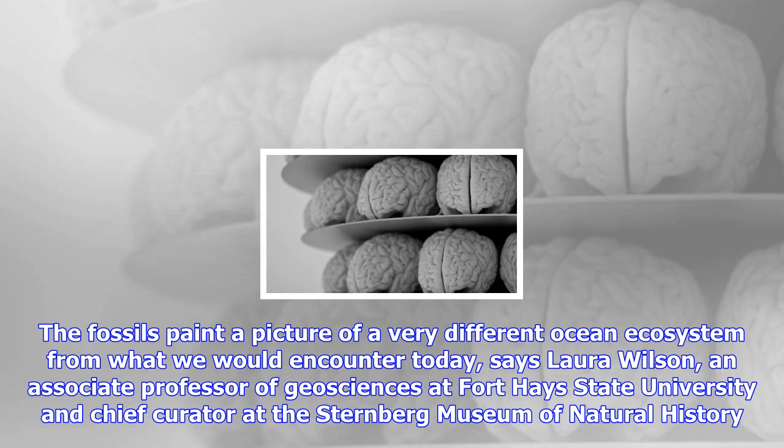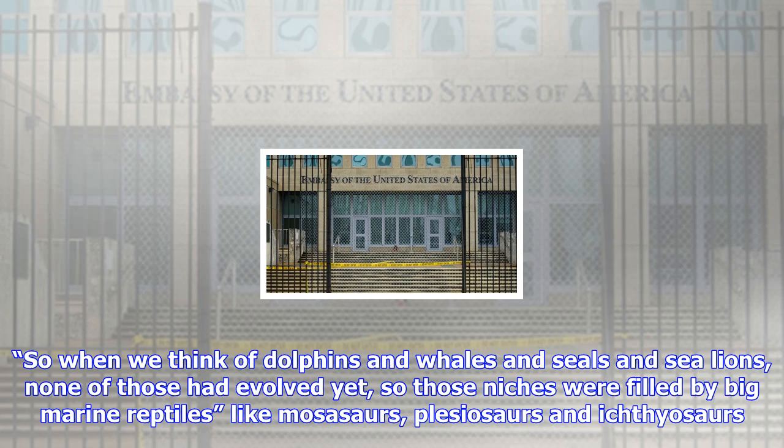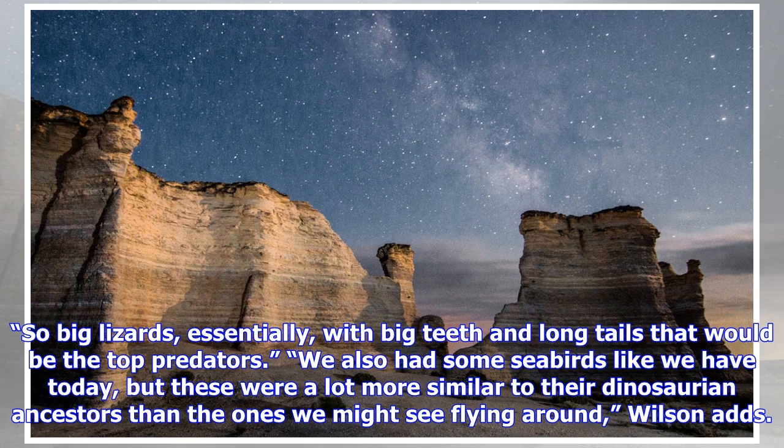So you still have fish of all sizes, big teeth, those that are crushing shells, but there are no marine mammals, she says. So when we think of dolphins and whales and seals and sea lions, none of those had evolved yet, so those niches were filled by big marine reptiles like mosasaurs, plesiosaurs and ichthyosaurs. So big lizards, essentially, with big teeth and long tails that would be the top predators.